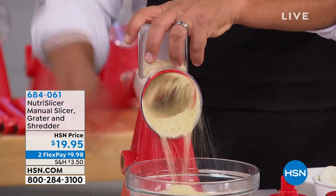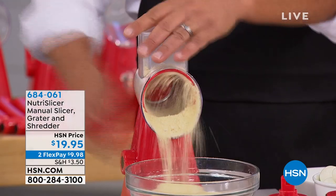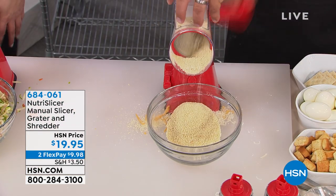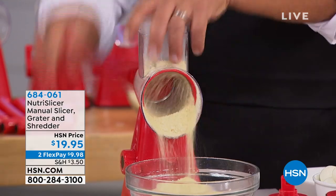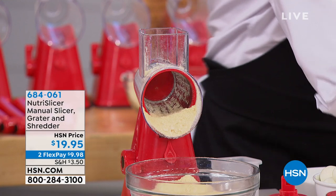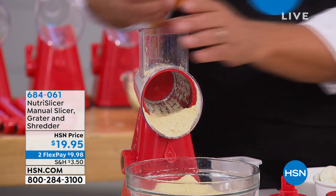It's item number 684061. John, you are flying through all of this. I just put some saltines in here. Listen, for homemade breadcrumbs for a chicken, fish, or breading a meatloaf, now you can make your own breadcrumbs and get creative with your breadcrumbs too. Here, try different things. I'm gonna throw a handful of Cheez-Its in here.